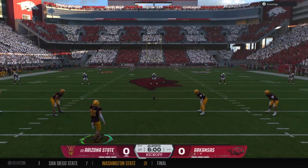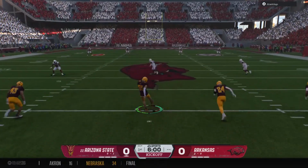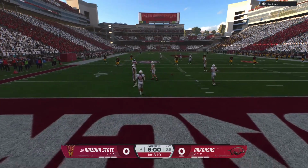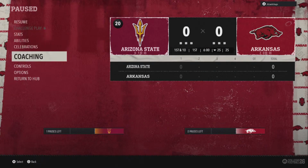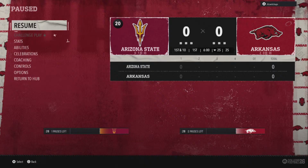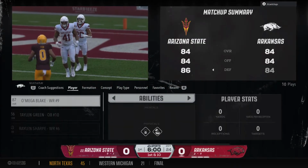The Sun Devils will kick it away first. And no chance at a return. They'll start this drive at their own 25.